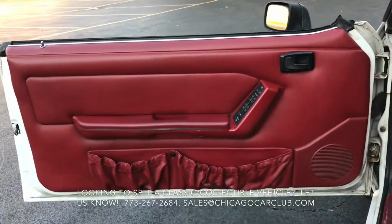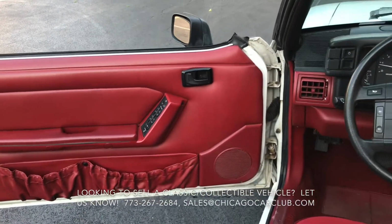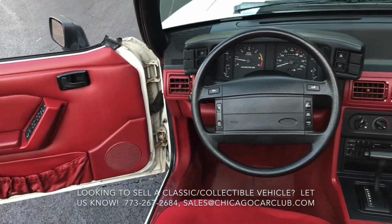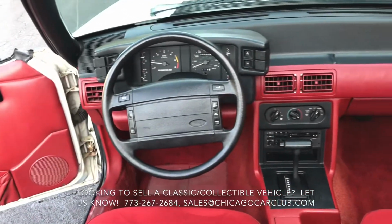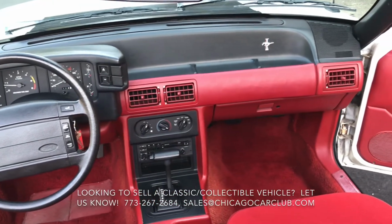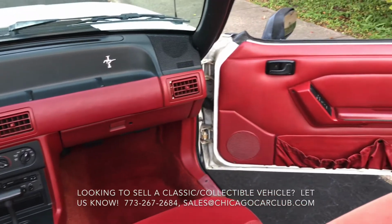The interior, really well preserved. Scarlet red cloth interior. Dash top is mint. Center console looks great as well. Carpet, just very, very minor age. A little bit of discoloring, but hardly any.